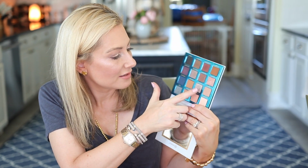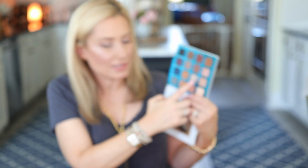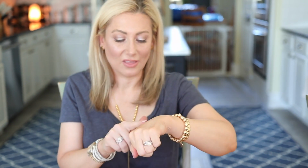I have this Palace shade mostly on the lid, and it's a very metallic, frosty, more silvery than how it looks in the palette. In the palette, it looks like more of a taupe. I love it. It's just definitely way more cool toned on me than I anticipated. But I mean, look at how pigmented that is. How can you not love this palette?